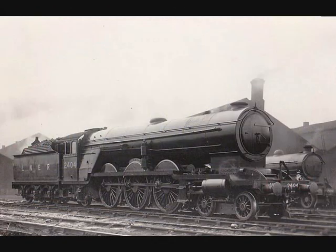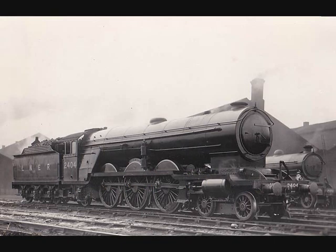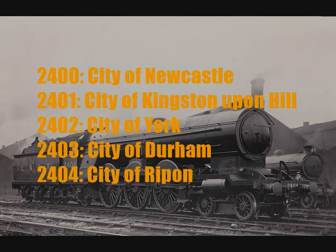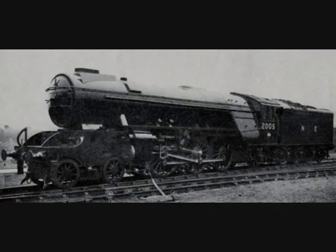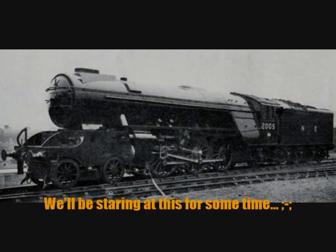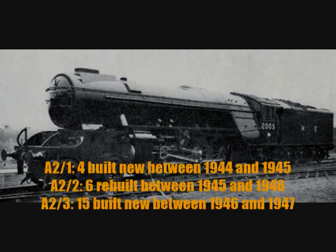Really different. First, there was this old but quite pretty design by Sir Vincent Raven for the Northeastern Railway, of which only 5 were made in the early 1920s. These can be called 2400s or cities, since they were numbered 2400 through 2404 and named after cities along the London and Northeastern system. Then, of course, there were these modern abominations designed by Edward Thompson, of which 25 were built between 1944 and 1947, and divided into the classes A2/1, A2/2, and A2/3.